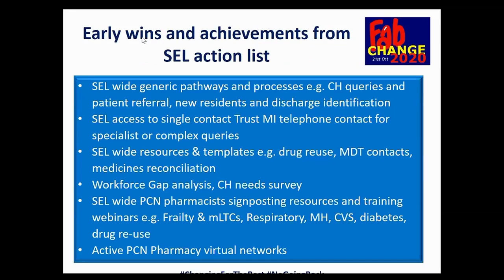So there were early wins, and we're still getting some wins even up till now. For the first time, we had Southeast London-wide pathways and processes. So we have things around care home queries and how they refer patients, how we find out who the new residents are, and how we identify people who were being discharged. Everybody was doing this in their own way and phoning, and it was so tedious and long. And we just had the one system. We were able to identify who particularly our mental health and learning disability homes were, which we really didn't know much about. We were able to get a single contact through our Trust Medicines Information department, a single telephone contact for anybody who had specialist or complex queries around medicines.